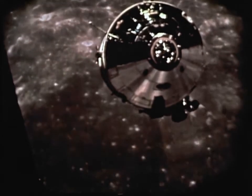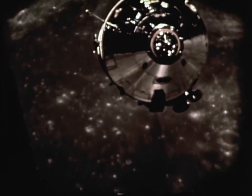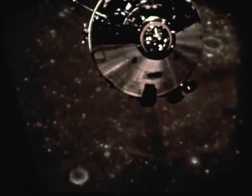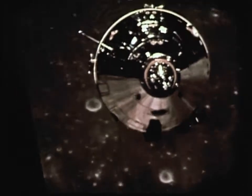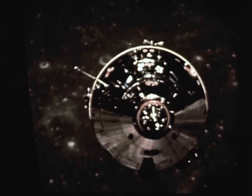Hey, John, if you get a chance, you can turn on the radar transponder and we'll correlate the VHF ranging with it. Okay, my transponder is on. Transponder is on and the test switch is in operate. I should be getting a radar signal here, and I sure don't.